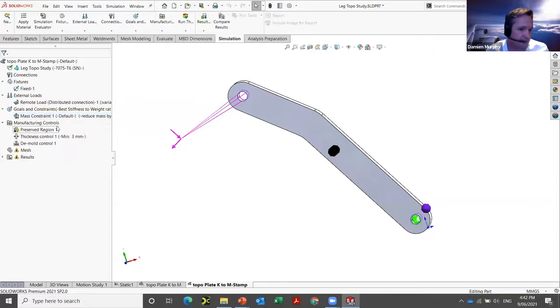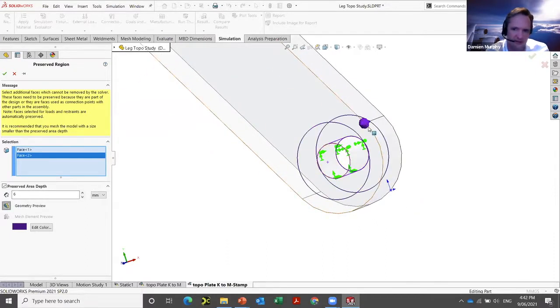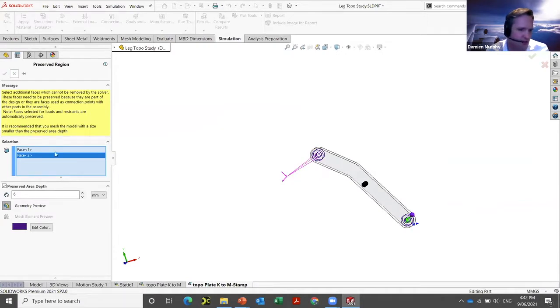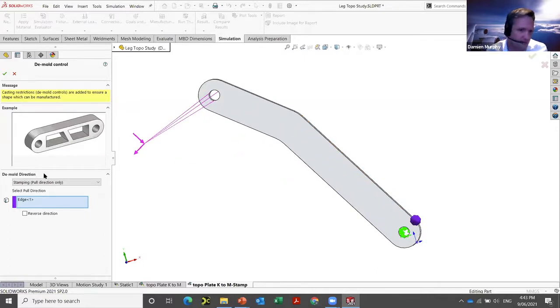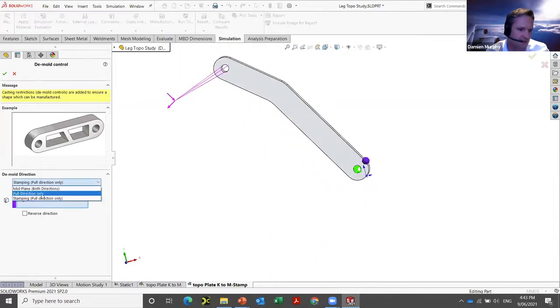Okay. From manufacturing controls, I have put on here, on my restraint, a preserved region of 6 millimeters around my load application and my restraint, so it won't take geometry away from there. I've also set up a minimum thickness of 3 millimeters. And my last manufacturing constraint is how it will remove material. This option called stamping will remove it all the way through the material in a given direction. So effectively, this is what I'll use for laser cutting. For other alternatives, we can have pull in one direction for drafted or molded parts. And lastly, we can have both directions, like a component that has a web in the middle. So good for welded or machined components.